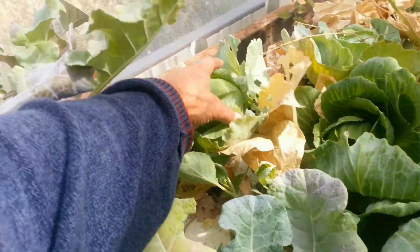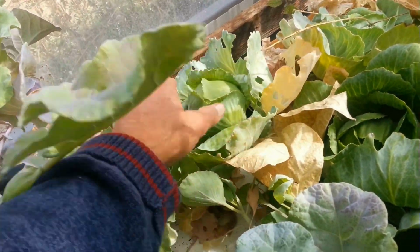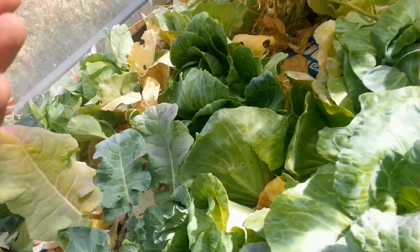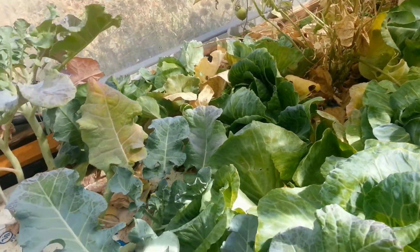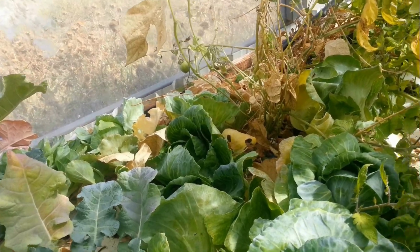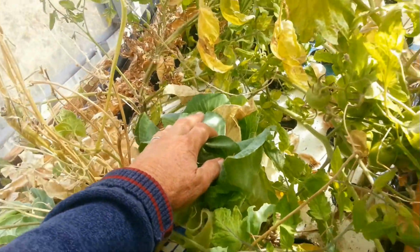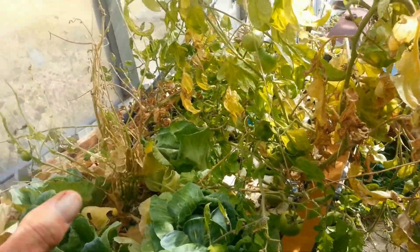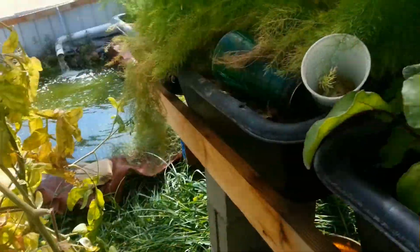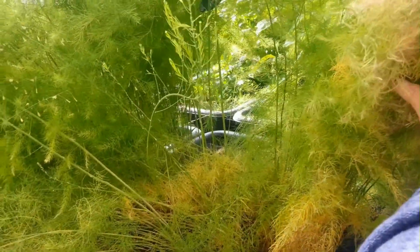It's not as big as I'd like. There's a nice little head back there. But I noticed when we took one in the other day and chopped it up and ate it, I'm not a big cabbage eater myself, but it has a cauliflower-like flavor to it. I thought it was quite good. There's another one there. Anyway, so this is all doing fine. Now remember, this is a floating raft system, and this is my asparagus patch. Now, next year, we'll probably get some asparagus off of this.